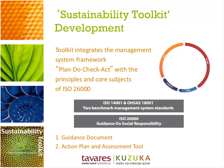So the Sustainability Toolkit was developed, as was said previously, to address a critical gap in the evolving field of sustainability and CSR. Several organizations have developed frameworks that define social responsibility, such as ISO 26000, describe how sustainability efforts should be reported, for example the Global Reporting Initiative, or define specific sustainability criteria such as the environment or health and safety. I'm sure everybody's heard of 14001 and 18001.